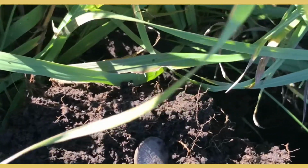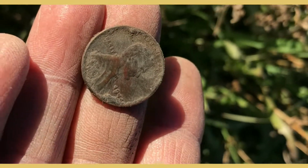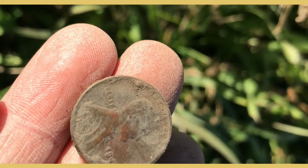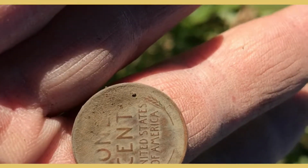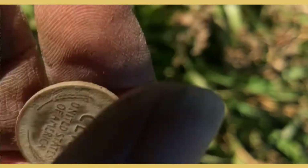Well, after digging a couple bottle caps, I was afraid my luck was changing, but I just picked this. It's kind of a crappy tone. It was 78, 1944 wheat penny. So that's cool. I'm gonna keep going, see what else I can find. And we'll be back with you at the next hole.